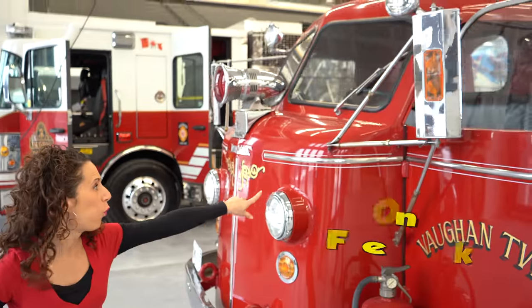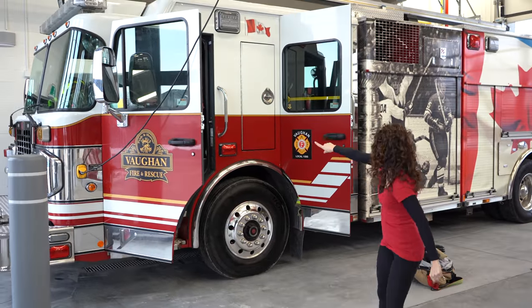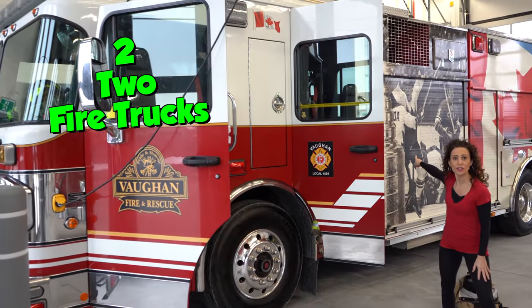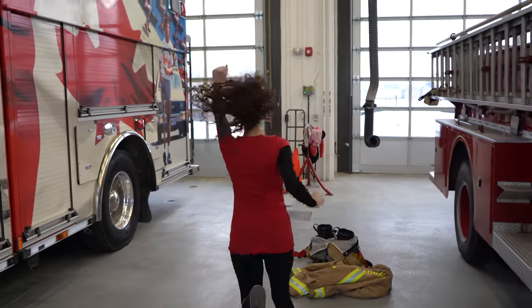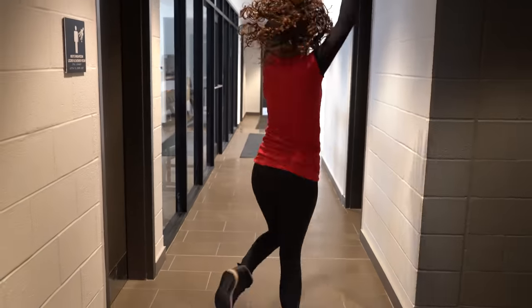We got one fire truck here, and we got a really, really, really huge one right over here. But before we talk about the fire trucks, let's go check the fire station out. Come on! Wow, look who's here! We have some firefighters! Hi!